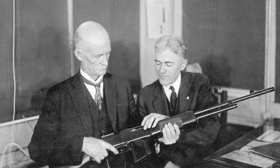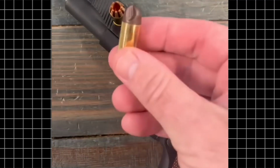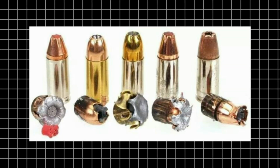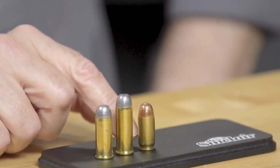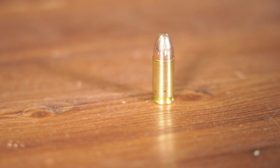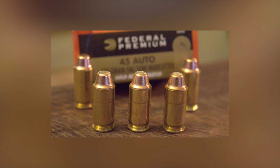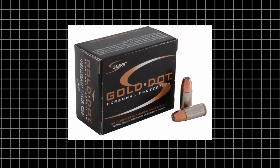9. 45 ACP. Designed by John Browning in 1904, the 45 ACP, or automatic Colt pistol, is famous for its high stopping power. With a bullet weight of 230 grains and a subsonic speed of around 850 feet per second, this round delivers a heavy, slow-moving projectile that transfers massive energy on impact. The hydrostatic shock created by the 45 ACP can cause severe tissue damage, making it a deadly option for close-quarters combat. While it lacks the velocity of smaller calibers like the 9mm, its larger diameter and heavy impact make it highly effective in self-defense and military use.